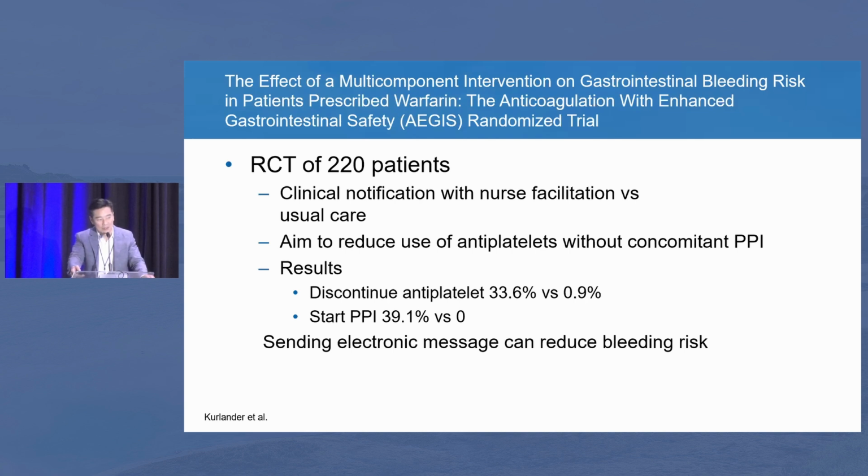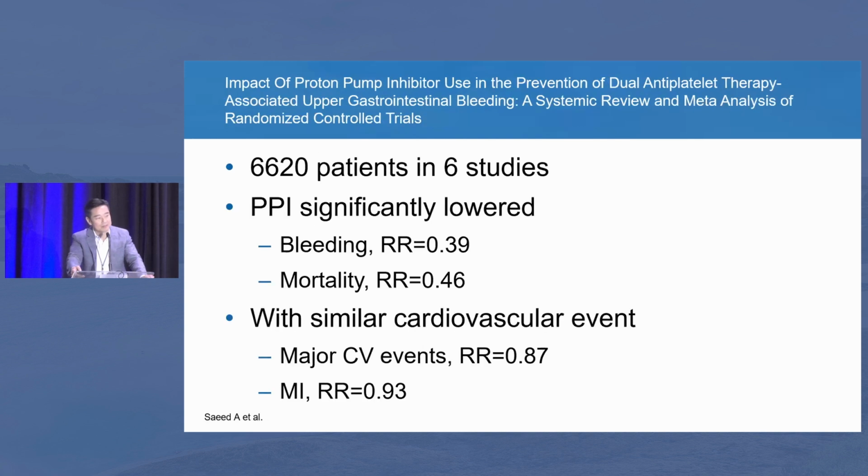basically with some links to why patients should be on prophylaxis, versus nurse facilitation, in which they received a personalized letter and the literature behind why patients should be on prophylaxis. Most importantly, they said, we'll actually prescribe the medication for you and help you make sure the patients take the medication. With that sort of intervention, discontinuation of antiplatelet agents was higher, and the PPI starting rate was actually pretty impressive: 40% of patients got started on PPI versus 0 when they just sent out a form letter. So the take-home is that if you help the physicians actually start the patients on PPI, it works.